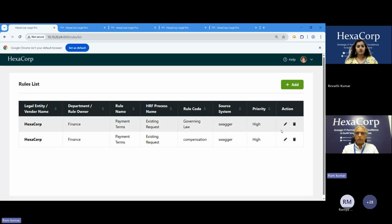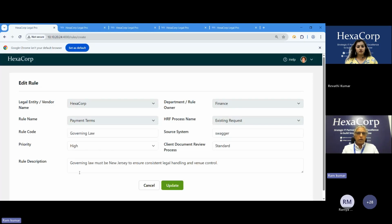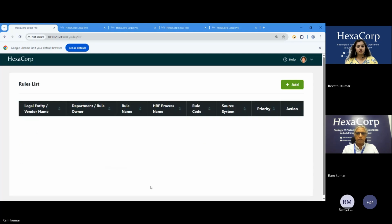So there are two rules which we have configured. One is the governing law, where this particular company has stated that the governing law must be New Jersey to ensure consistent legal handling and venue control. And if the document says some other state instead of New Jersey, then it will immediately flag that the governing law is not New Jersey but some other state.